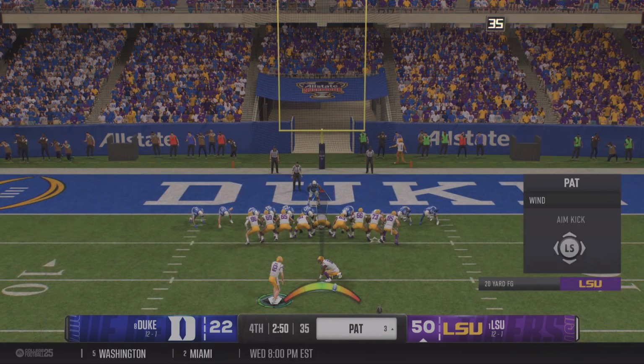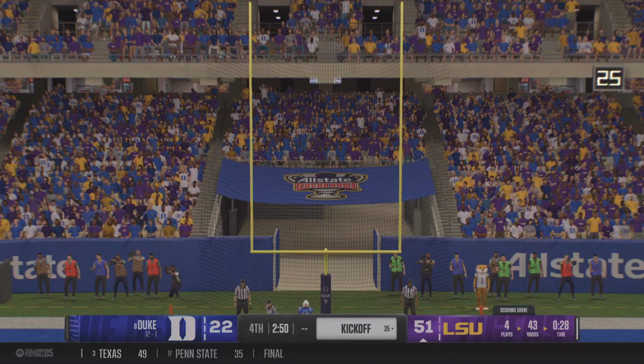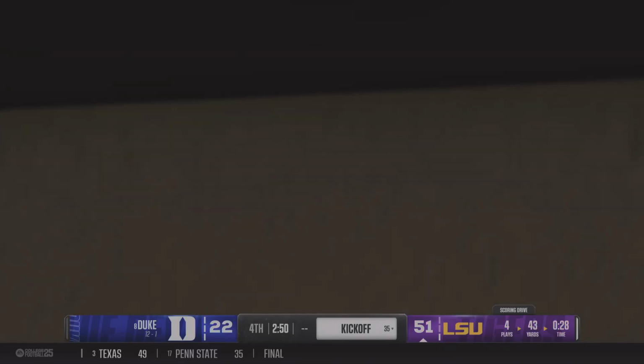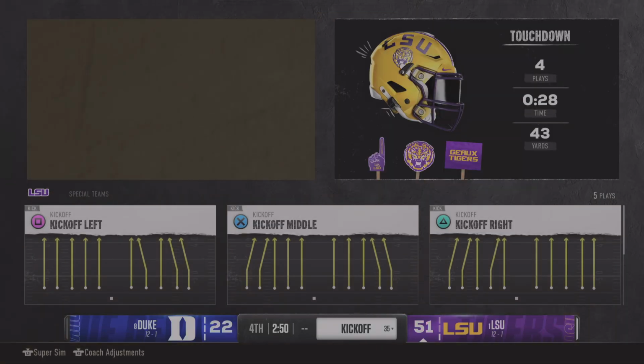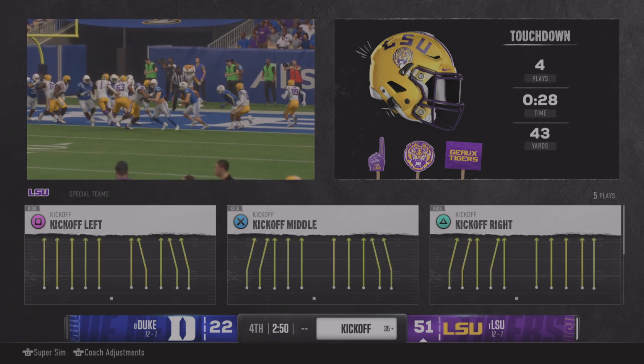I think we're starting to kind of see a theme here, Chris, today. That's his second touchdown. The offensive line doing their job, and he's doing an outstanding job of just reading the defense, finding the hole, and being able to pick up big yards and touchdowns.